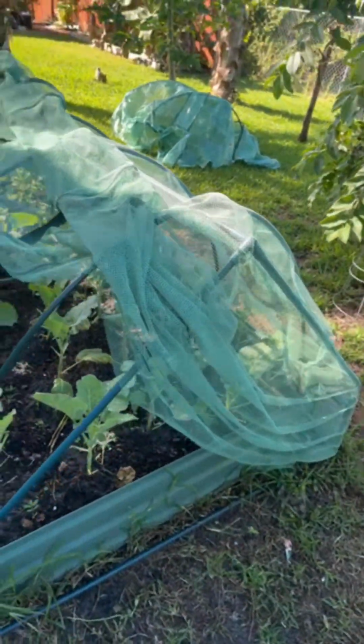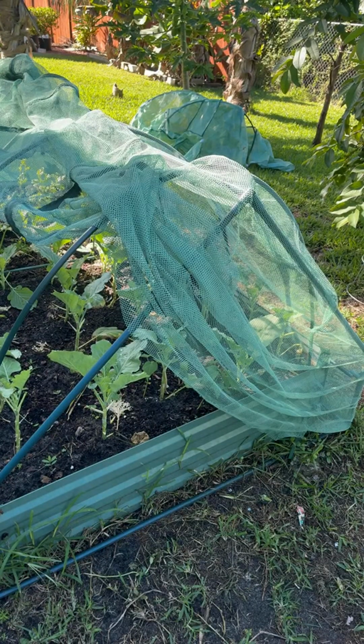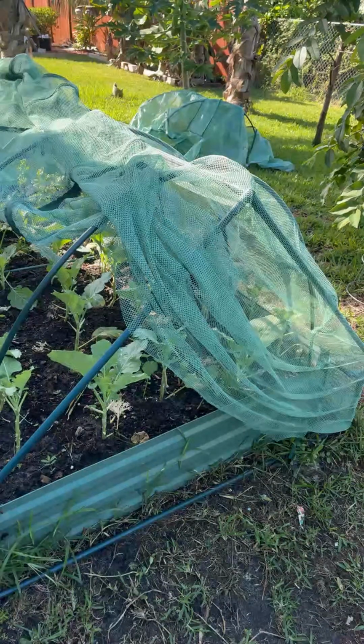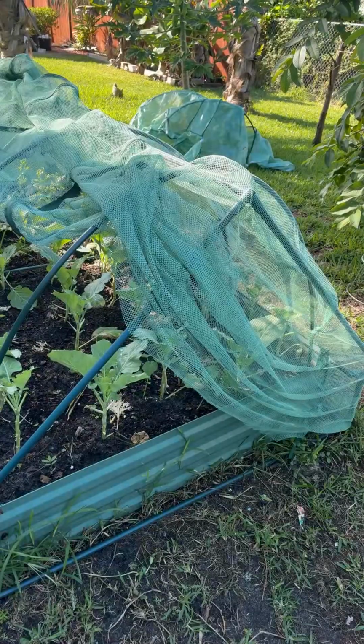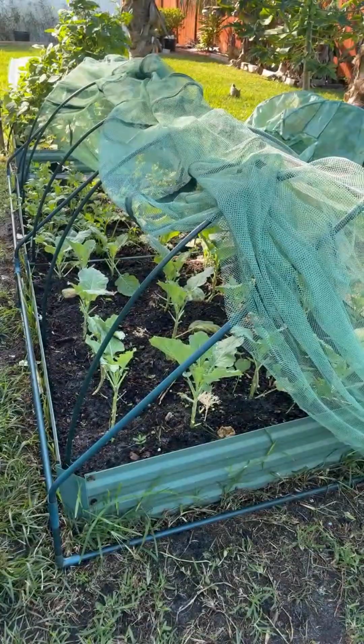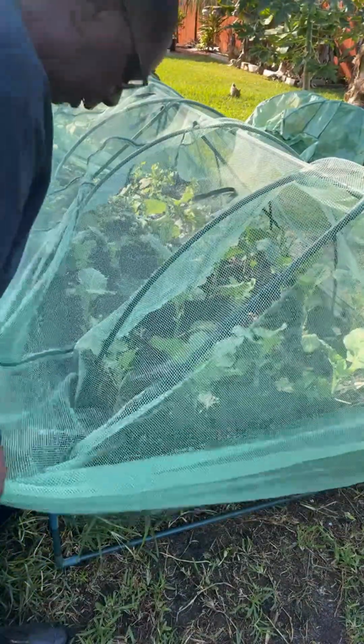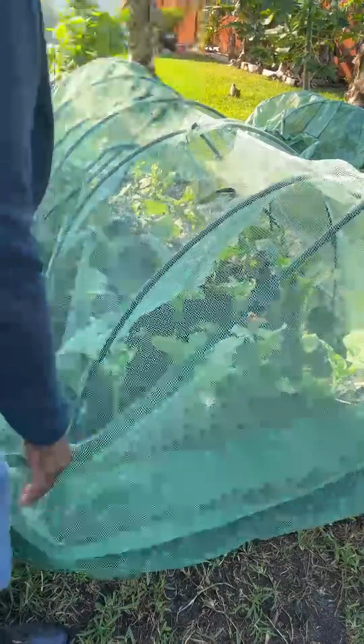So let me put the netting back on these. The nettings are also. Hello, Ian. Good morning. Thank you so much for the plantain. Oh, the garden is. Thank you. You're welcome. Yes, I hope you get some nice bunches. One nice bunch, and then some suckers from that plant.